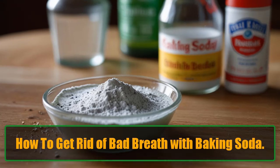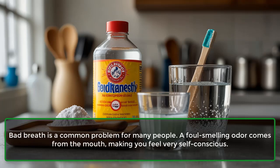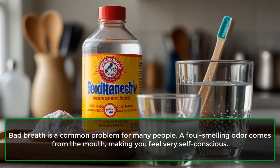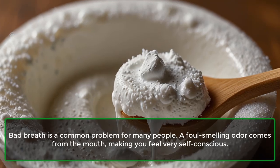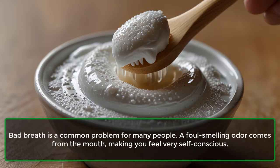How to get rid of bad breath with baking soda. Bad breath is a common problem for many people. A foul-smelling odor comes from the mouth, making you feel very self-conscious.